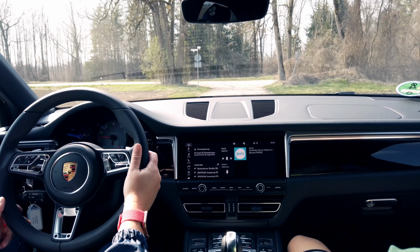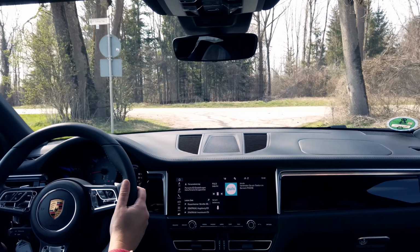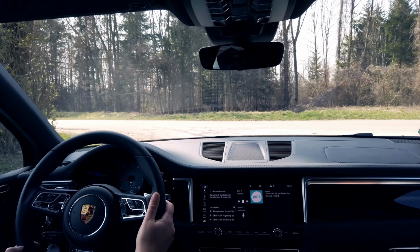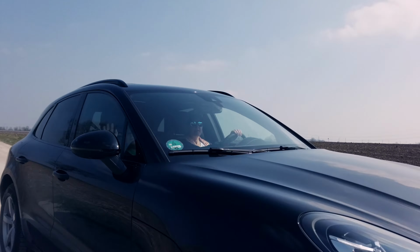The Porsche Macan S is a 350 horsepower car. We've got the specifications here. It costs around 84,000 euros. I absolutely love it. I have driven the Cayenne, the Panamera, the 911. Thank you, Porsche Munich.